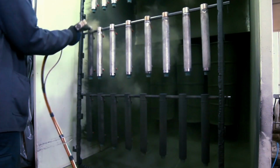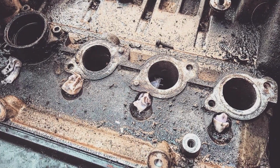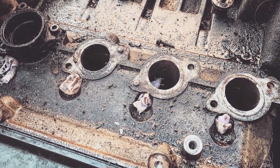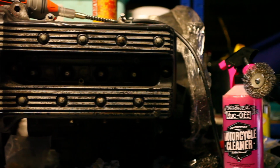With the frame and other parts at the powder coaters, it was time to turn my attention to the engine block, which was still covered in nearly 30 years worth of grime. Having seen this process carried out on many other people's projects, I came up with a plan to attack the job.